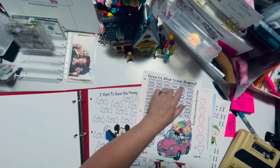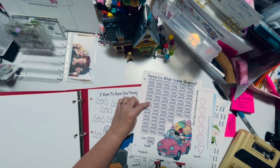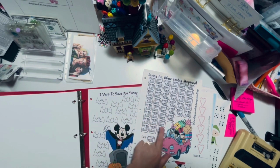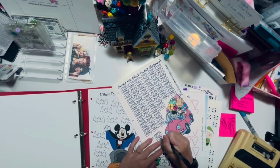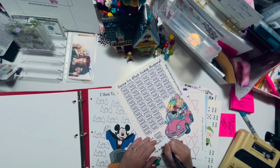1, 2, 3, 4, 5, 6. 1, 2, 3, 4. So 4 times 6 is 24. Oh, 5 times 6 is 30. 31, 32, 33, 34, 35, 36, 37, 40. Okay. So 40 times, if I make them all $5, is going to be $200. So I'm going to make each Black Friday calendar $5, and my goal is $200.